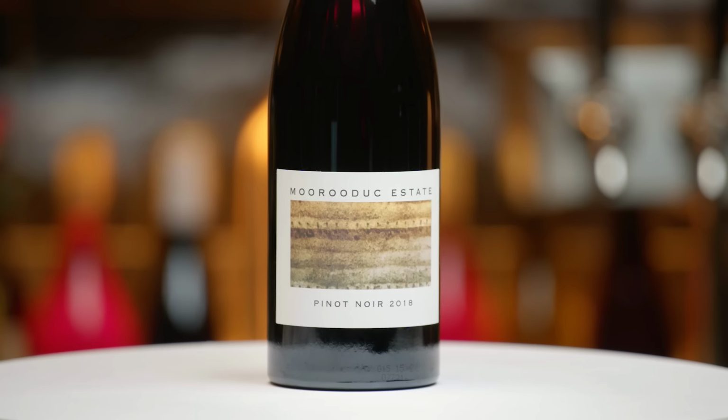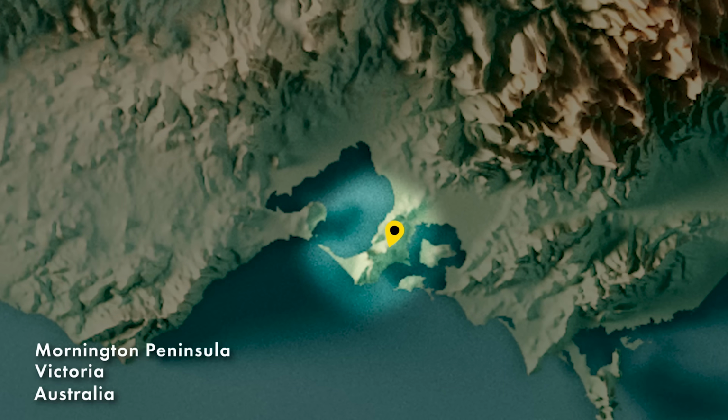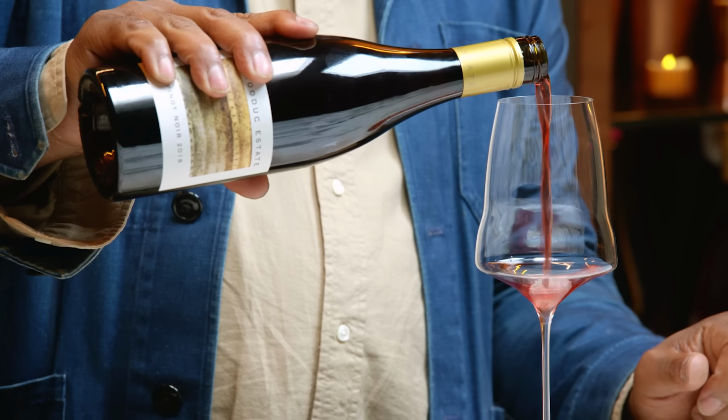This is Australian Pinot Noir. This is Moraduke Estate, and this comes from the region of Mornington Peninsula. So if we're thinking about wine and we're thinking about Australia, I think the elephant in the room is Shiraz, but also there's these small pockets around the country that produce some different, dare I say, more exciting wines.